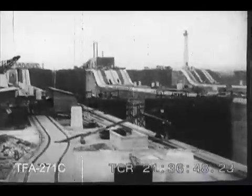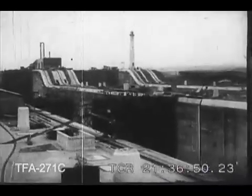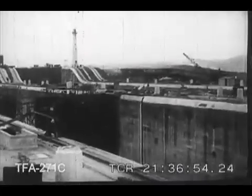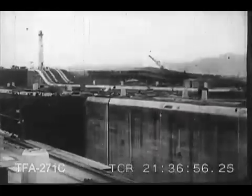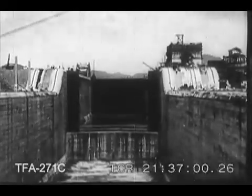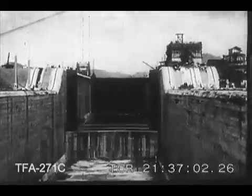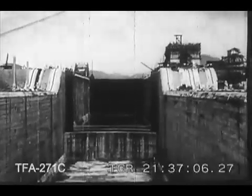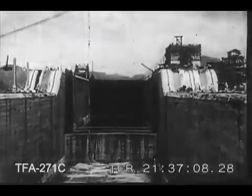To raise ships from sea level to the level of the lake, the construction of huge concrete basins called locks was necessary. 3 locks were arranged, one above the other, and each lock was separated from the lower lock by heavy steel watertight gates. During construction, about 5 million cubic yards of concrete was poured. The total cost of building the canal was approximately $400 million.